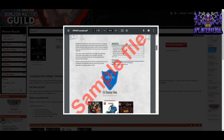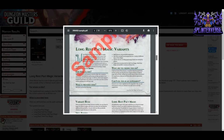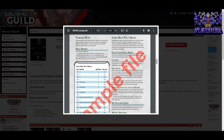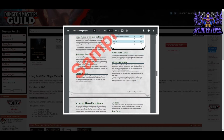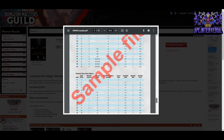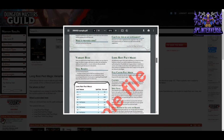And it goes through all the long rest stuff here at the beginning. And it even says you can reference it in other supplements, which I thought was great. There's a variant rule, spell reserve, long rest pact magic, full caster pact magic, how that works, cantrips, all that good stuff. And then here's the half pact all the way down into the variant half pact tables as well. So let's read a little bit about the long rest pact magic.